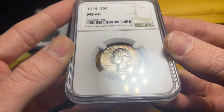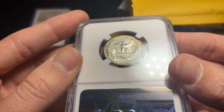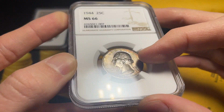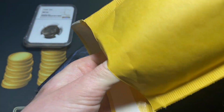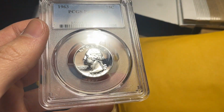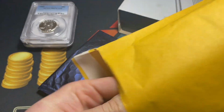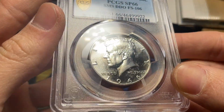Below it, we've got this 1944 Mint State 66 Washington quarter with a nice look of luster to it. That's great. I really like that fiery toning up top. Let's see. Next up, this could be more graded stuff just based off the last packaging. Ooh, and it is. We've got a Proof 67 Cameo silver quarter from 1963. That is wonderful. Awesome. Super excited about that coin, and I'll have to see what I'm paying for all of these items, but it's always good to get a nice mix and variety.